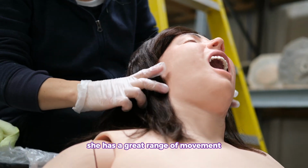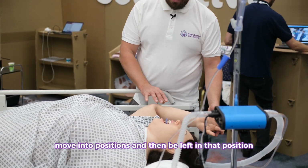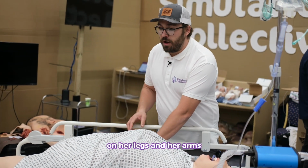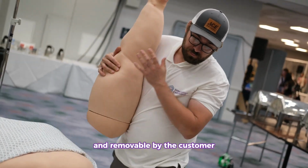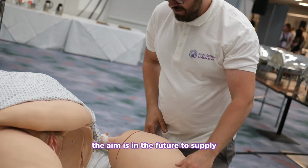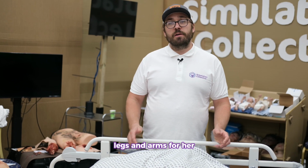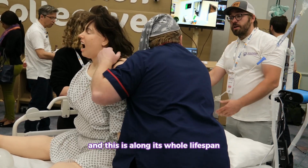She has a great range of movement and can touch her own head, move into positions, and then be left in that position. She has ball joints on her legs and her arms, and these arms and legs are removable by the customer. The aim is in the future to supply more and more legs and arms for her so that she can become more useful to the customer, and this is along its whole lifespan.